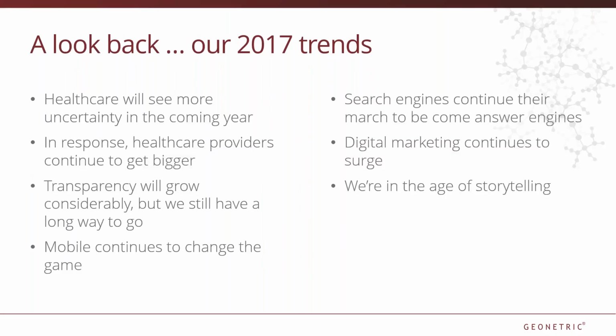We also predicted that last year was going to be sort of a big year for storytelling. A little harder to quantify the success of that prediction, but we certainly see a lot of organizations rethinking their story, a lot of organizations spending a lot more time, instead of just conveying facts, trying to engage with consumers through storytelling. And so we felt like that was pretty on the money.